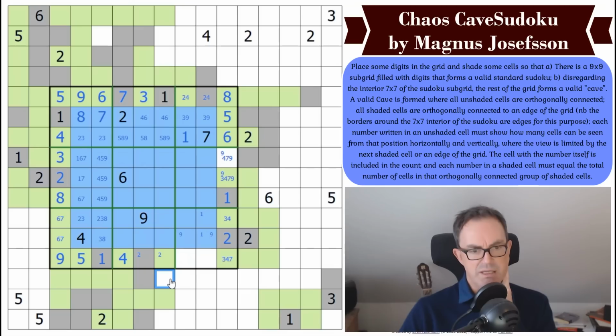can that really be grey? I'd love it to be grey. It'd be useful, because then this green would start being under pressure. 4 comes out of this corner cell, so we're down to 3 or 7 in this position. Probably I have to pencil mark this cell, I think. It's either 2, 6, 7, or 8 by Sudoku.